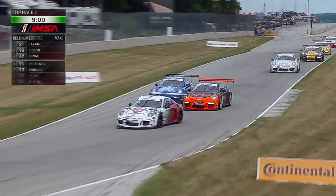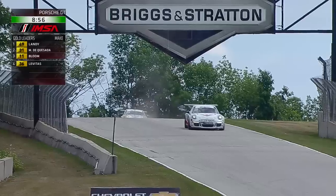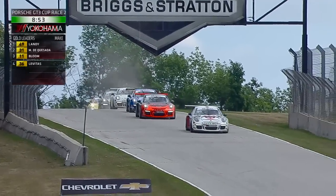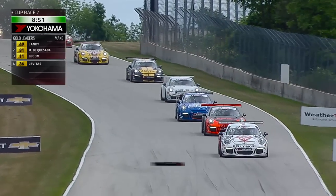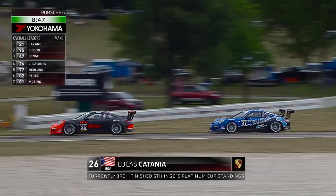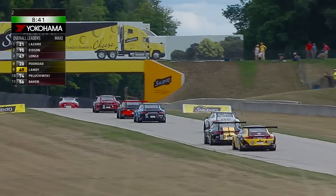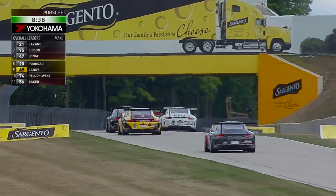Lazare, then the battle for second position, and Catania goes round the outside of Long for 3rd. Andrew Long tried to go down the inside there in the blue 47 and couldn't make that one stick on the Kelly Moss racing car with the purple and black on the rear end of Jake Edson's car. And Catania takes the opportunity. Great opportunist manoeuvre. Did not need a second invitation there.